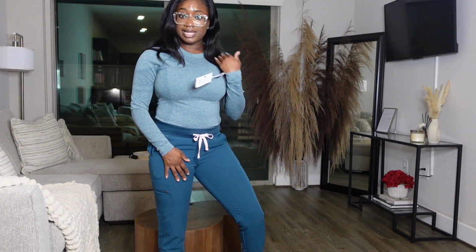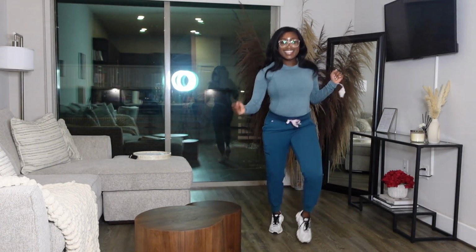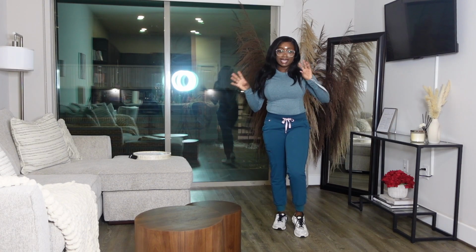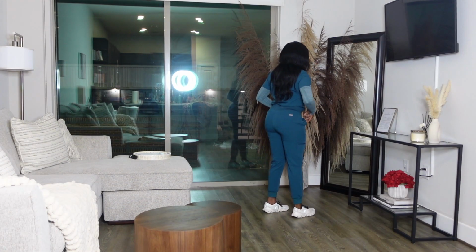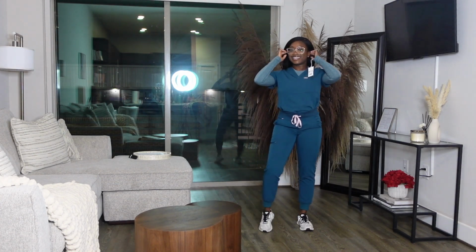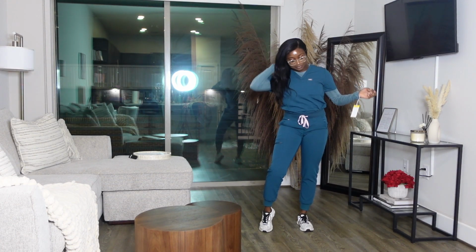But yeah, I'm loving it, and I put my shoes on so I can see me work. I'm gonna put the scrub top over it, and we can get that look. So I'll be right back. Yeah. This is cute. I am messing with it. I am vibing with this.